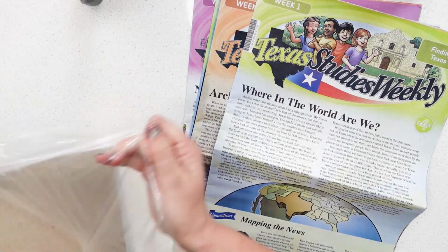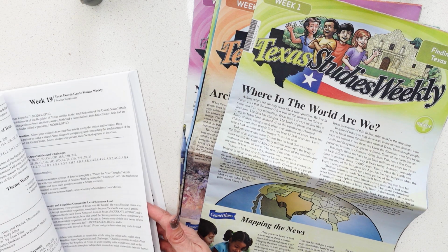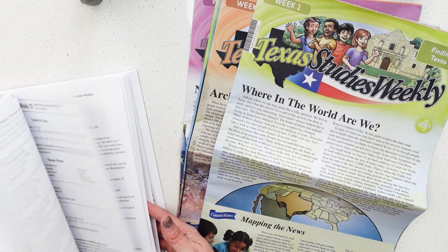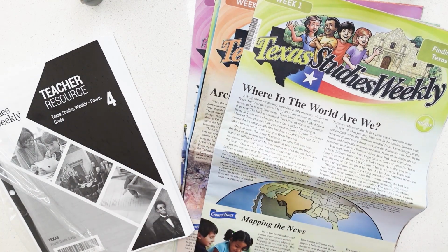So I did only get one set because my other kiddo, it looks like, can go ahead and use the teacher's guide as a little thing, or I can just photocopy that, or I think there's online resources. So I am so excited to get my hands on this, guys.